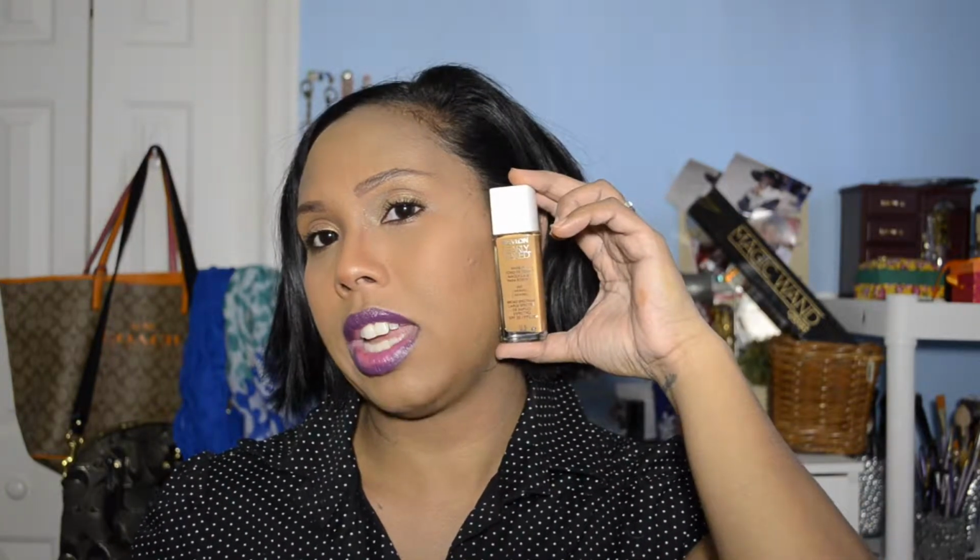But I try to match my foundation with my neck more so than my face. So if I put it here, right now it's probably still too light, but when I blend it all out, I love it because it's very buildable, very light. It doesn't really feel like you have on anything. Well, none of the foundations that I wear feel like you have on anything.